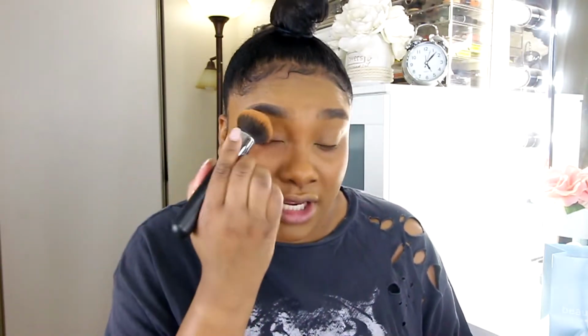If I go on vacation somewhere, I'll definitely bring something like this for an everyday kind of coverage. But I can still see my 5 o'clock shadow. It's just not performing how I want, especially if I'm doing a full coverage glam. You guys can see how many times I've had to go over with this foundation to get the look that I get from my Fenty foundation.